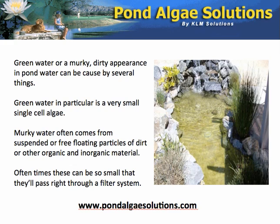Murky, dirty, tinted water is another thing that comes up. It may be cloudy. A lot of times this murky water is caused by free-floating particulates. They may be dirt, they may be organic material that's breaking down. It could be inorganic material as well. If you have a filter system in place in your pond and yet you still have this type of clarity problem, a lot of times it's because these particles or these cells are so small that they'll pass right through your filter system without being taken out.